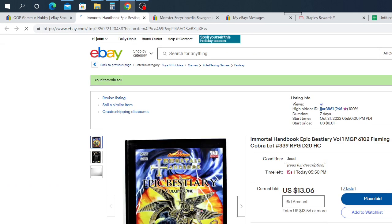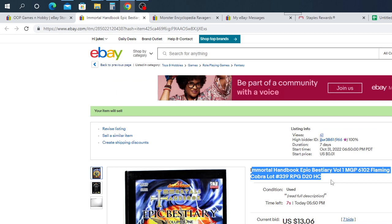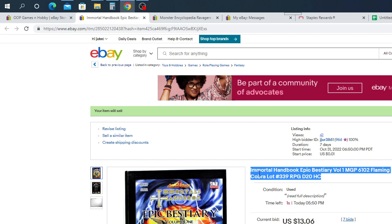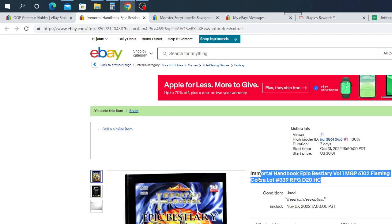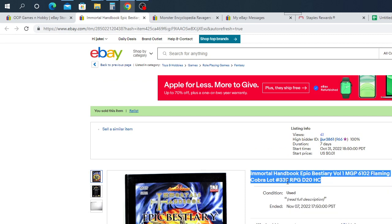Bestiary. Here's the other immortal book. That's way higher than I thought it would go for. I do believe I've sold this at my shows, my conventions. Basically, it's a swap meeting. But I believe I've sold these for $1 a pound when I was doing my events, because I had such a large used game store. All these role-playing books, I just had tons of them out at $1 a pound.